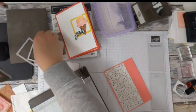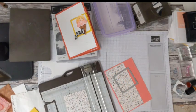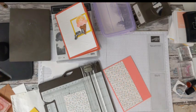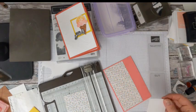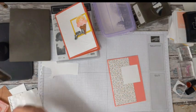Okay, and then let's cut one of these scalloped squares, but we'll cut it from white, shall we? Fit on there. Nope. Just raiding my little scraps box that I've got behind me. So let's just cut that out. There's our little scallop square. Now let's do a little bit of stamping, shall we?